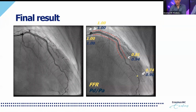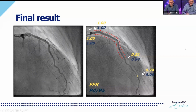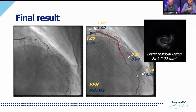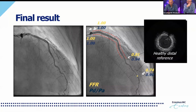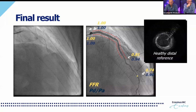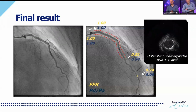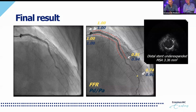So here we are at the end of this case, 0.74, still suboptimal. Again, a residual lesion. Healthy distal reference, but again, the stent is underexpanded. You see that the minimal stent area is 3.4. And with that, this operator left this case. Again, something that could be argued because the distal stent was underexpanded.